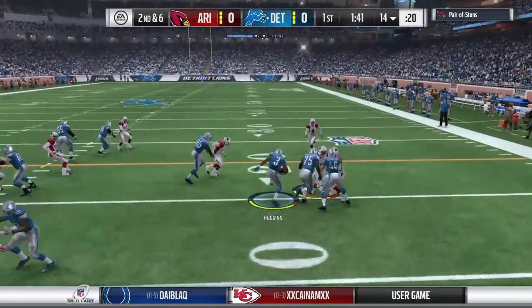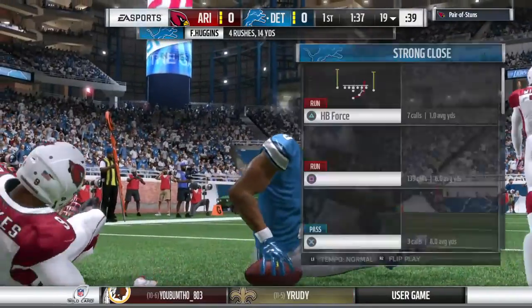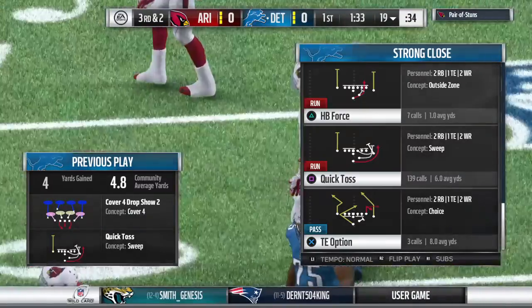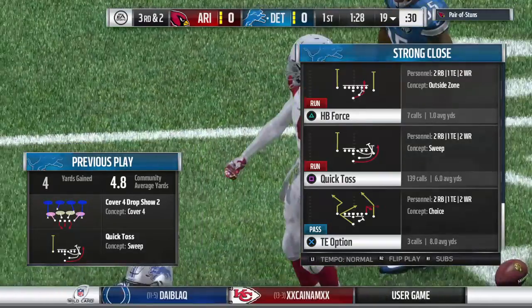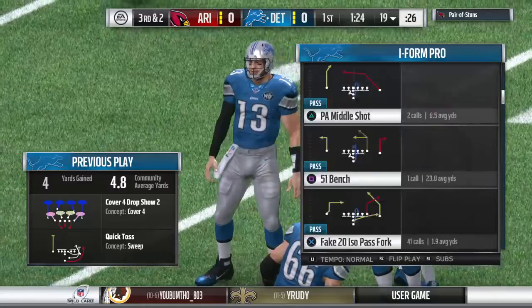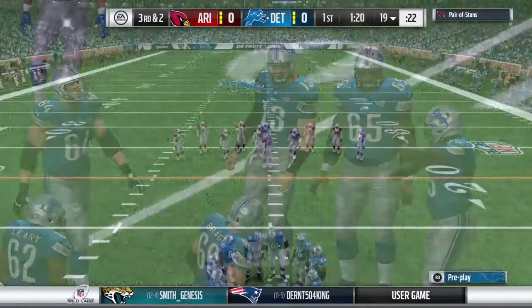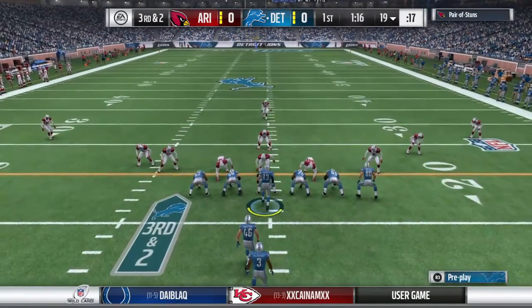Now they'll run it on the toss. And a nice gain there as he'll be taken down just shy of the 20. Give him 4 on the carry, and it'll make this a 3rd and about 2. In today's NFL, you hear all the time about stretching the field and creating space in order to run plays. A toss play will help accomplish that because now you're pushing a defense to chase you all the way to the edges and to the sideline.